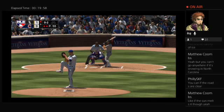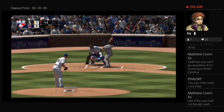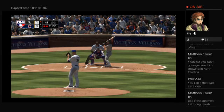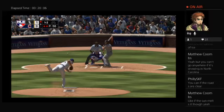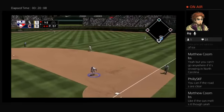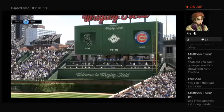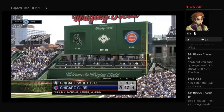Bases are empty here with 2 men out. Tried to get him to chase the cutter there. A ball and 2 strikes. Grounded to first. Rizzo was there, and he'll step on the bag himself, and the inning is over. Nothing across this half of the inning.